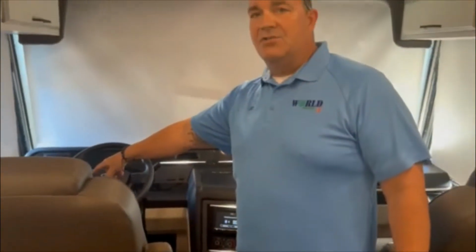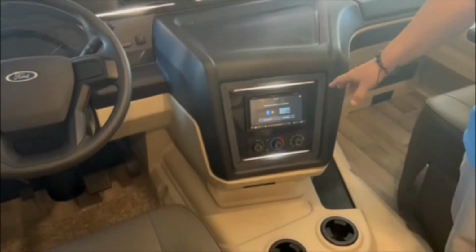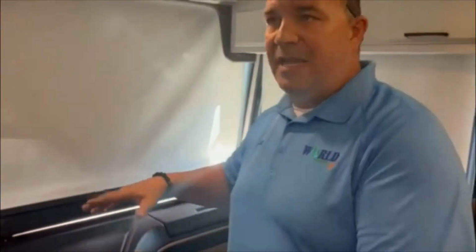Your auto leveling is right here next to the dryer section. Your screen is right here, so when you turn on your turn signal, you'll be able to see who is in your blind spot. Again, you can set up a table here, so this becomes its own entertainment section.